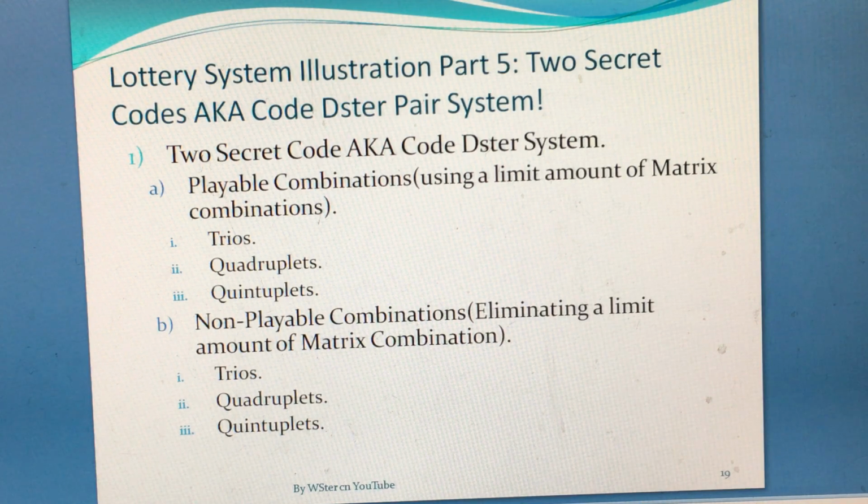The 30 was hit on every single line. So for those of you who had hit the number, the 30 should have hit using the Dster pair system, the secondary code. The primary code for Powerball now is 35. The primary secret code for Mega Millions is 58. But I will not post the result until Tuesday, so we do not know the result.